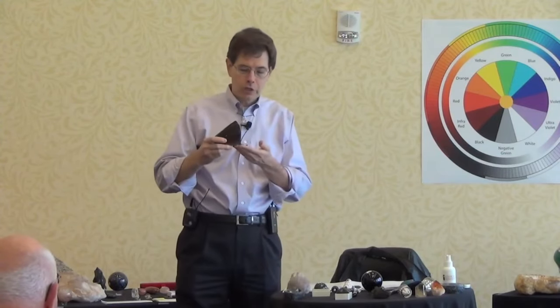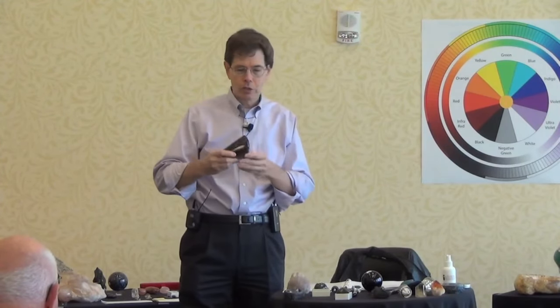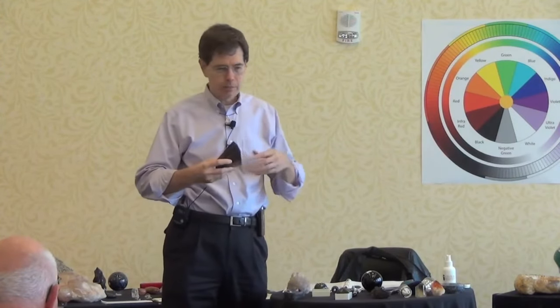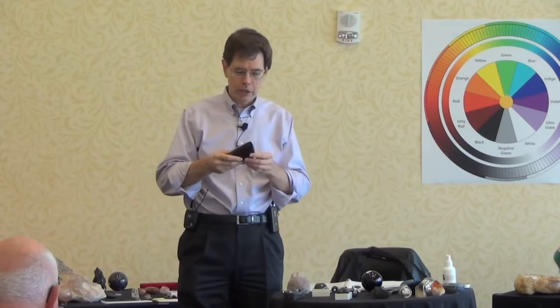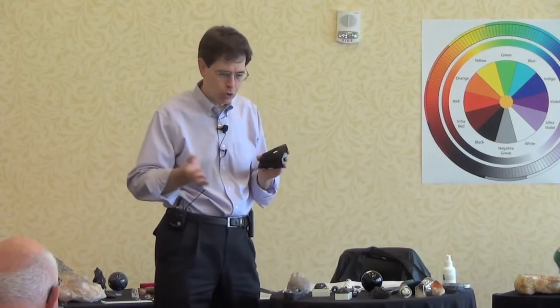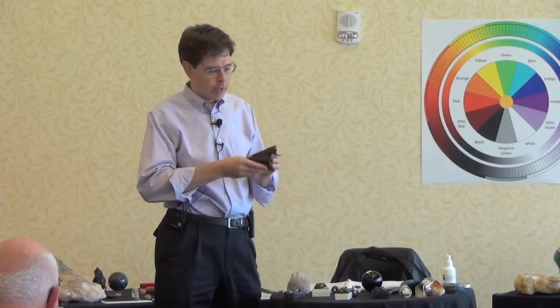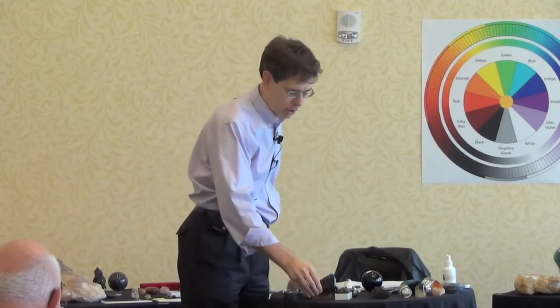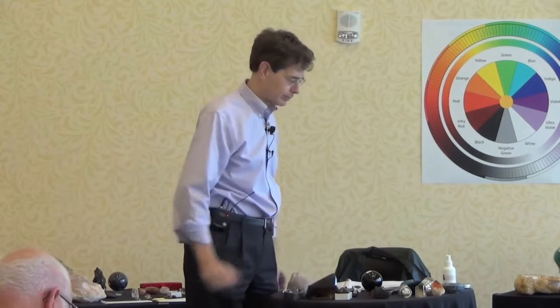But smoky quartz is quartz in the earth that has been exposed to earth radiation, and again, this can be alpha, beta, gamma types of radiation in the earth. And it's been prepared, trained, to absorb a lot of toxic radiation. So smoky quartz is a great stone for absorbing toxic radiation. It can absorb a lot of it.